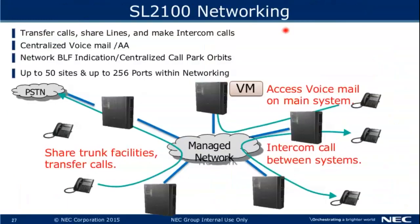All right. This slide illustrates networking. You can network multiple locations on the SL2100. In fact, theoretically, you can network up to 50 sites. Theoretically, it's not very realistic because we are still limited to a total of 256 ports on the network. So your number of lines and number of stations on the network cannot exceed 256 ports. So while 50 sites may not be realistic, 10, 15, 20 sites may be, depending on the size of the systems. When you network systems together, you can transfer calls, you can share lines, you can make intercom calls across the network, you can have centralized trunks, you can have centralized voicemail, right? You can have BLF indications and centralized call park orbits.